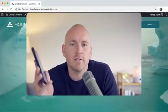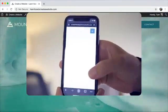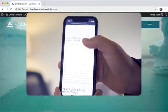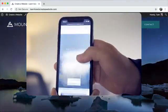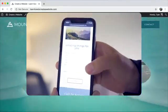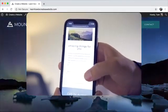So let's see what this looks like on the phone. As we can see here, it's blank because it's not showing that video right here. If we scroll down a little bit, this could probably be centered and so could this. If we scroll down a little bit more, that looks good. Your website in general tries to make it as mobile friendly as possible, but we do need to tweak some additional settings.